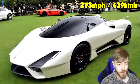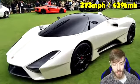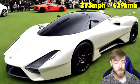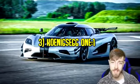It was created to mark the end of the SSC Ultimate Aero's production and boasts some insane stats, as you well already know. But some other facts: it has a twin turbocharged 7-litre V8, 1,300 horsepower and a weight of just 1,290 kilograms. Number 3, the Koenigsegg 1-1.